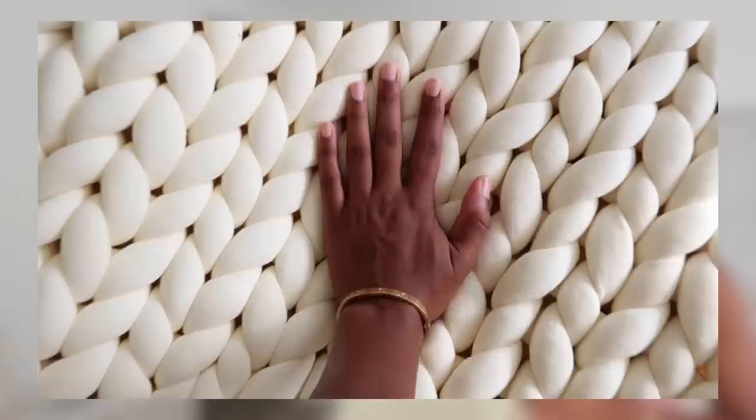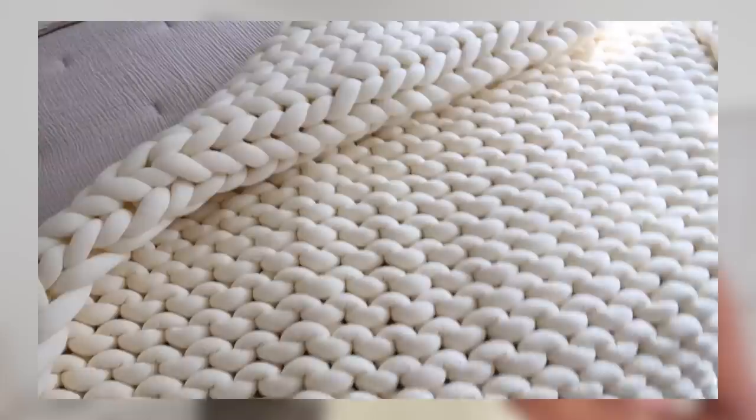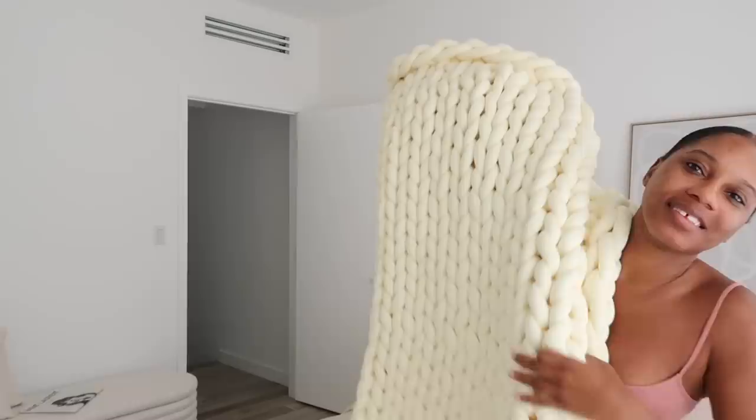And I was supposed to do a collaboration with them, but it got pushed, but they still sent over all of the items I requested, which is wonderful. And I wanted this weighted thick cable knit blanket. It is quite heavy, but I love the way it looks. It also comes in a few different colors.